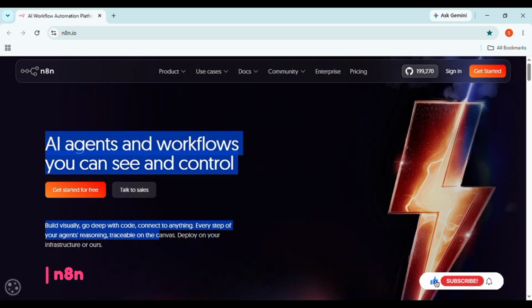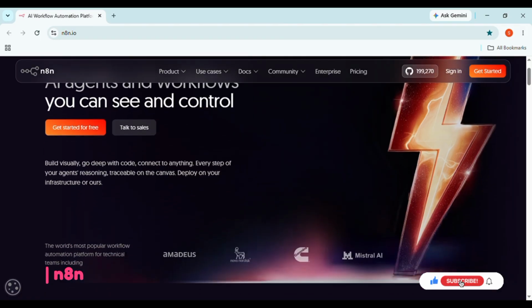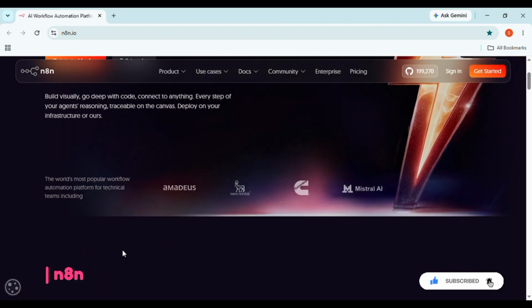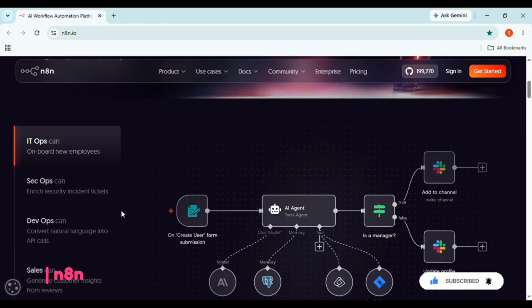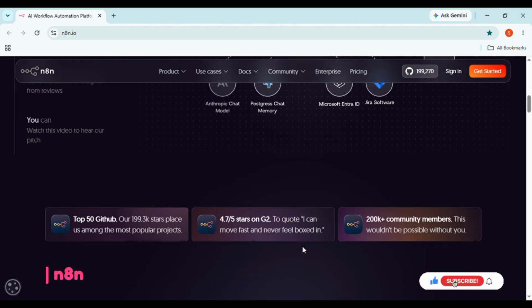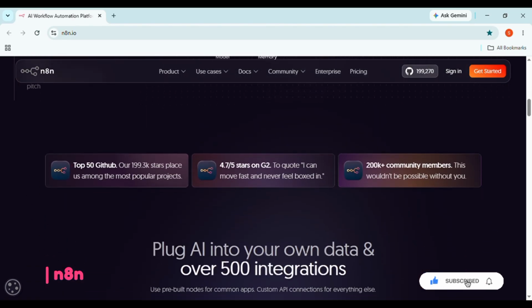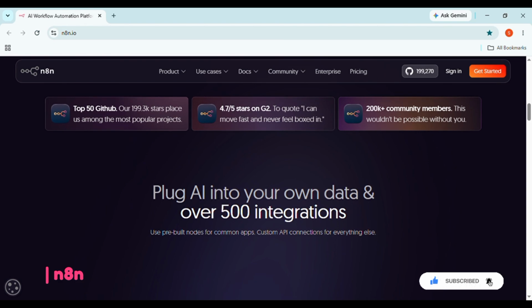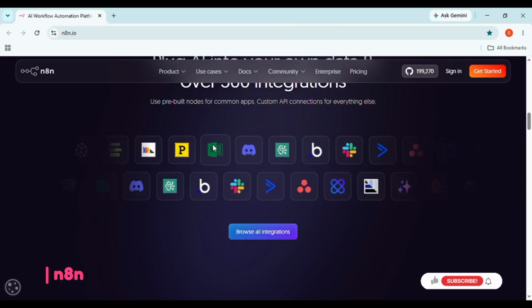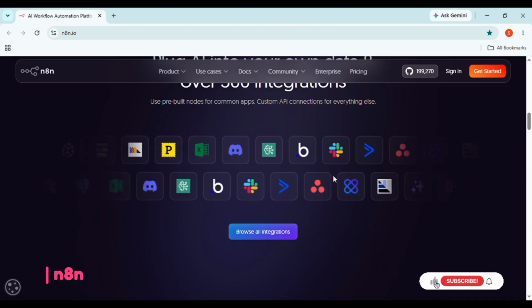When someone fills out a contact form, N8N can automatically send a welcome email, add the customer to your CRM, notify you on Slack or Discord, save the information to Google Sheets, create a task for your team, and trigger dozens of other actions without you touching a single button. Instead of doing repetitive tasks every day, you build the workflow once and let automation handle the rest. The more your business grows, the more valuable automation becomes.